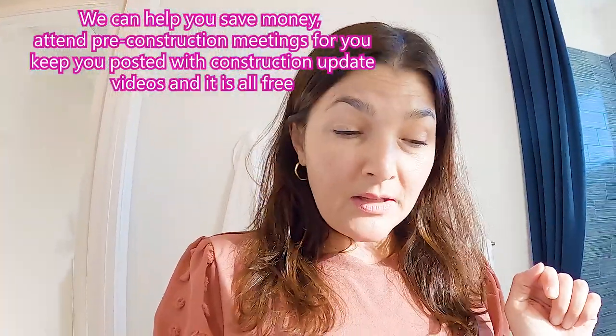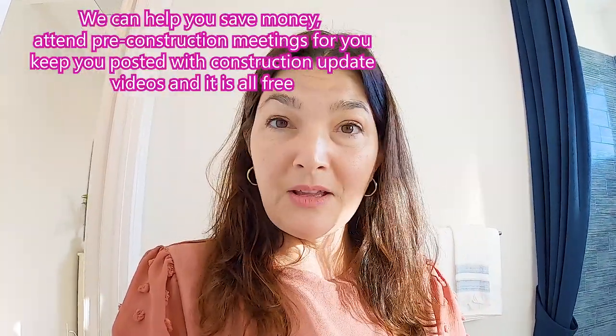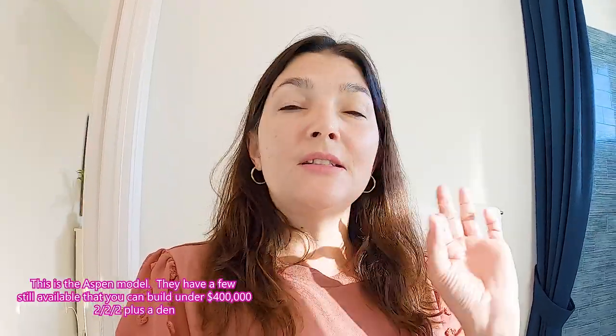All right, so this is the Aspen. They have one Aspen on lot 121. It's contemporary and it's 377. And they have an Aspen on lot 60. That is coastal elevation and that one is 396. You can still select your cabinets and your flooring and everything in every one of these houses here in Emery. So we're going to go see the Briar now, okay?